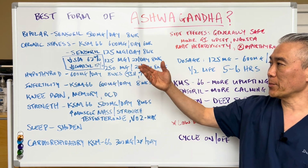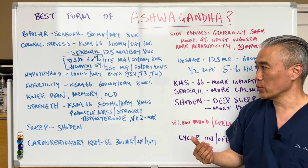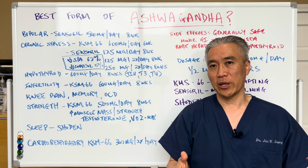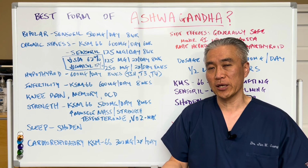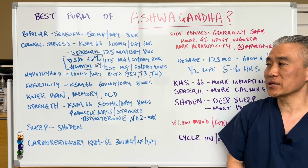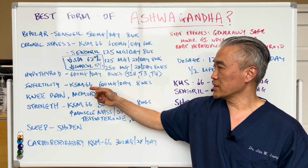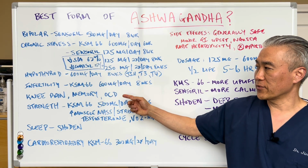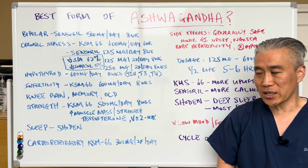Now there's studies on hypothyroid, 600 milligrams for 8 weeks, noted the impact on thyroid stimulating hormone as well as T4 and T3, which is the hormone from the thyroid. They've done infertility studies, KSM66, 600 milligrams for 8 weeks with positive results. They've done knee and memory and OCD studies.